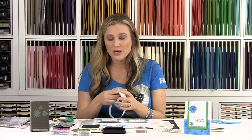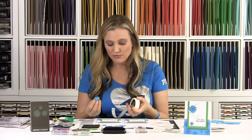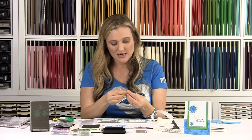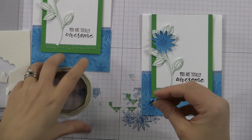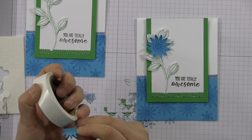You could totally use Tombow glue or another type of glue, but these mini glue dots are perfect for this kind of thing. Absolutely perfect. So I'm going to stick that flower right there. Love that. Then I have the medium size. And yes, I am bending the flowers up. I like to do that. Again, it kind of brings them to life a wee bit. So we're going to use our mini glue dot and stick it right here.